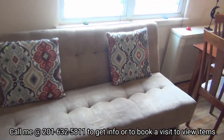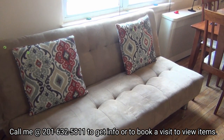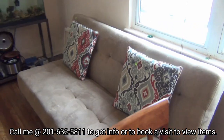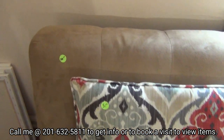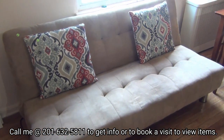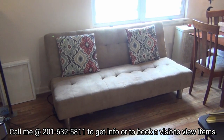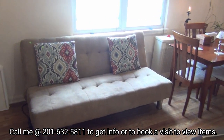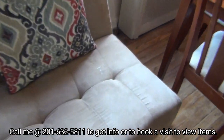So here, I'm gonna start with the first item. This is a futon. I have dimensions, which I'll show you later, and at the end of the video, I'll show how it works. But anyway, these are the pillows. You can have it with or without the pillows. It's $100. It's beige micro suede, and it's quite stylish, actually. This came from a Florida house, so it wasn't really used much. The house was empty for most of the year, and there'll be a few other items that came from that Florida house.